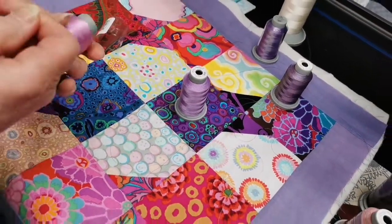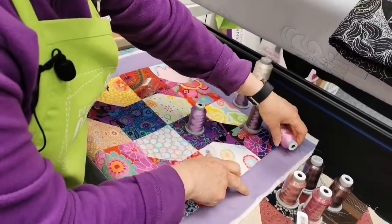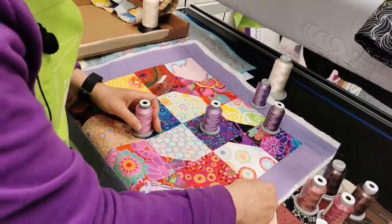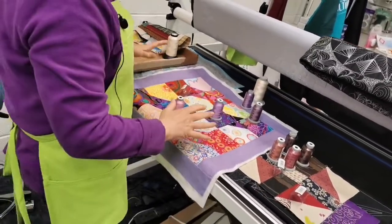So many. And something like that, because actually, this is a shot cotton. So it has got pink in it too. You might want to pull to the pink. Lovely. So some beautiful colours there.